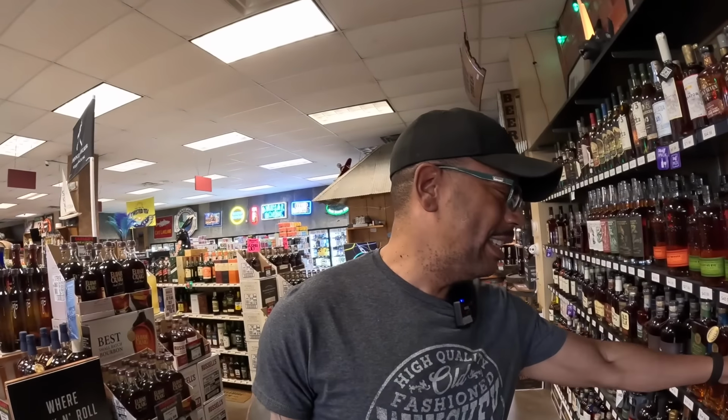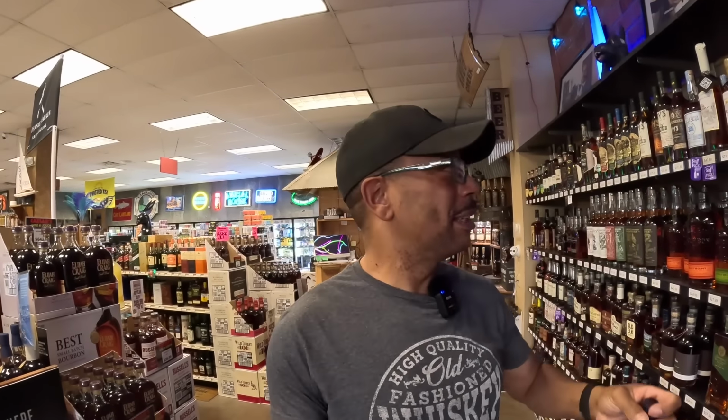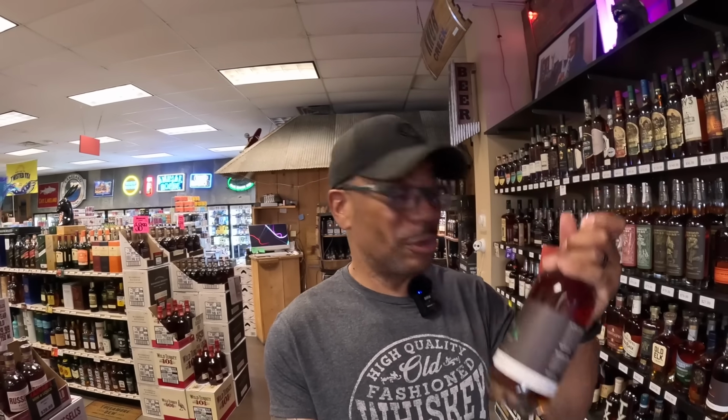I really need to pick up a Blade and Bow because I do not have a Blade and Bow on my shelf. So I really do want to pick up this one. Pursuit. I've heard a lot of things about the Pursuit, and I heard this was a pretty good pour. So I do not have any Pursuit on my shelf. So I really want to pick up this one.